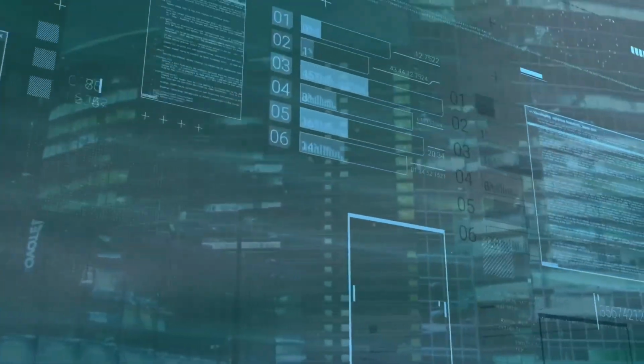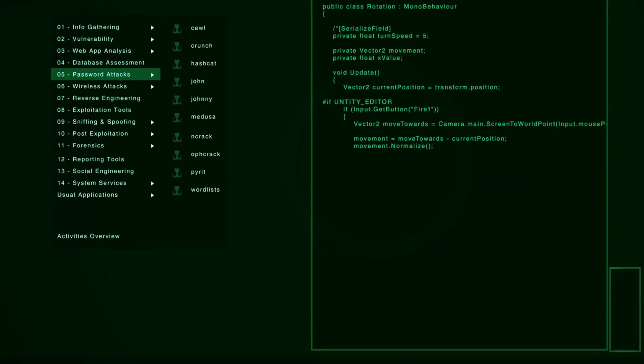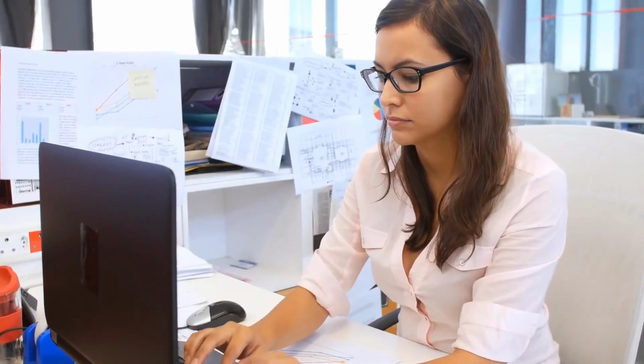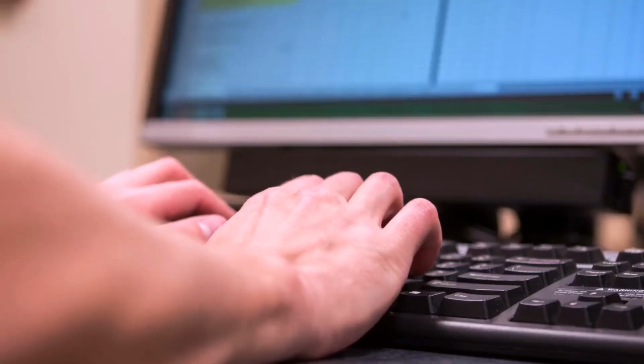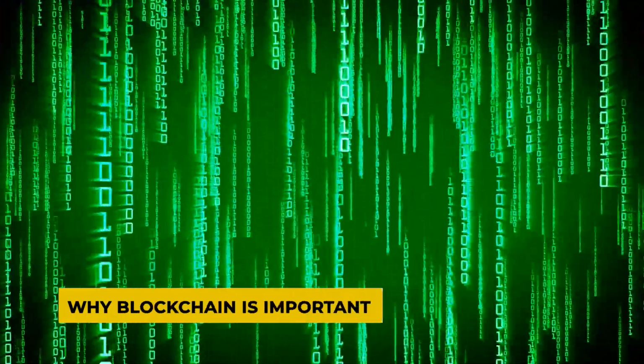Blockchain is often associated with cryptocurrencies like Bitcoin, as it was originally introduced as the underlying technology for Bitcoin. However, blockchain has since found numerous applications beyond cryptocurrencies, including supply chain management, digital identity verification, real estate, voting systems, and more. Why blockchain is important?